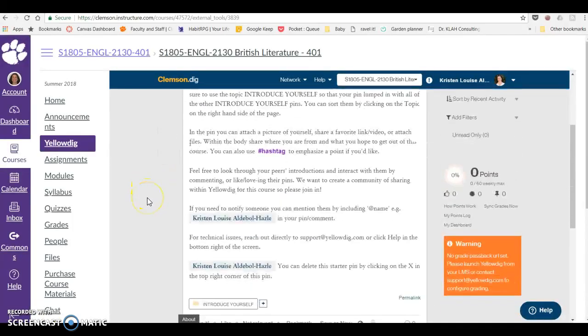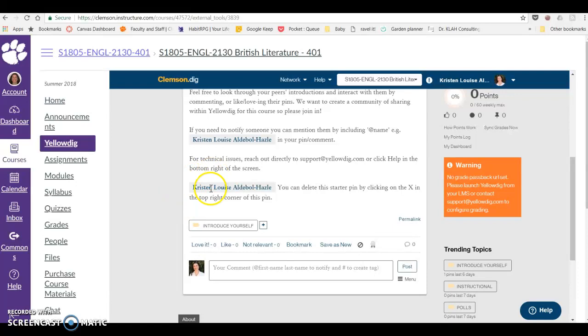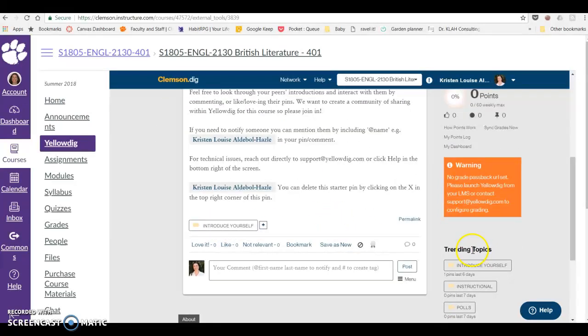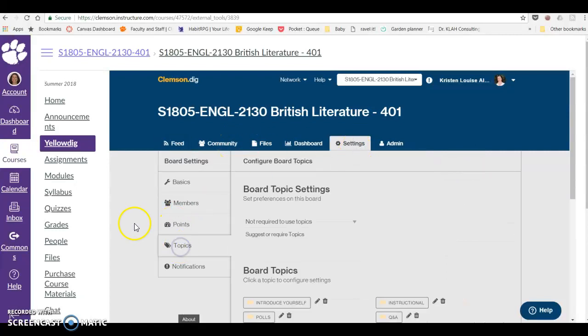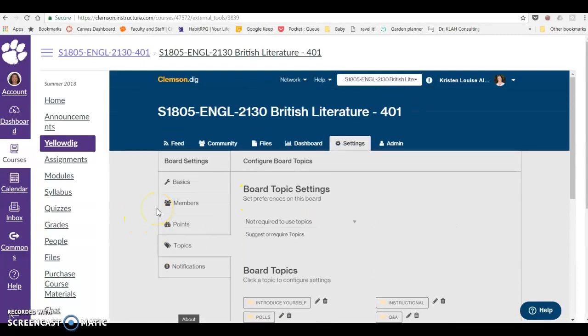Okay, we finally got Yellowdig up. I did have to refresh the page, so just note that that happens sometimes. This works like a social media site. So tag people using the @ symbol. You'll need a topic tag for every post. So this is an introduce yourself. To learn more about what topics are available, head on over to settings. I think you'll be able to see topics. So these are the ones that are available, but when you do a pin, it will give you options for posting.